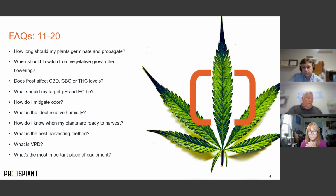Great. All right, number 15. How do I mitigate odor when growing cannabis? I'm going to break this into two categories. One is the internal odor that your workforce is going to be subjected to, and then also external odor that goes out into the public air. We have a lot of states and localities that are really cracking down on odor from these facilities. So I'm going to first talk about the external odors leaving the building. Obviously, the most common is still carbon filters. They will put in giant carbon filters that they can exhaust the air through to the outside.